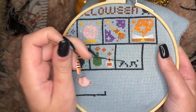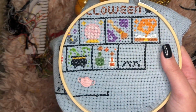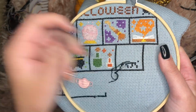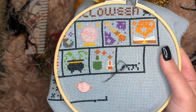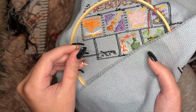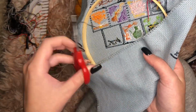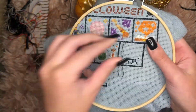So anyways, this is day 8, and it is a black cat. So the paragraph says, the black cat is a witch's most loyal familiar, but sometimes a black cat can also be a shape-shifted witch. In most Western countries, a black cat is a symbol for bad luck, but in Japanese, British, and Irish folklore, a black cat can also be considered a positive omen.